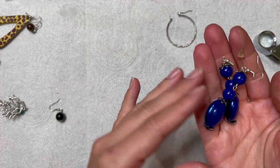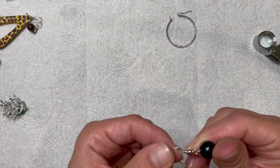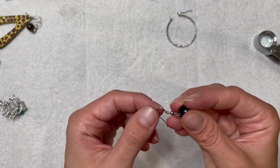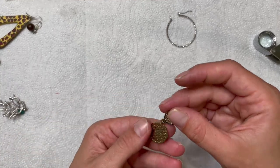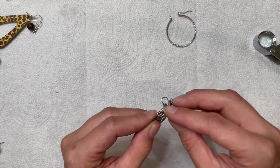These are two plastic beads. I'm just gonna put these in a lot. Looks like a bead to me, so I'm gonna put that in a lot. I'm gonna keep these and see if we find a match. And then this one kind of reminds me of coral or something.